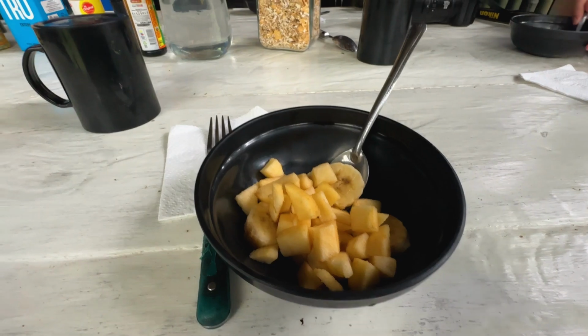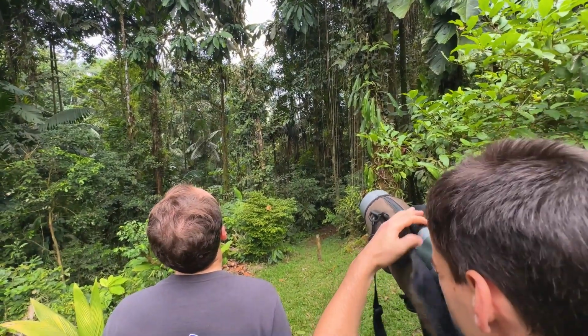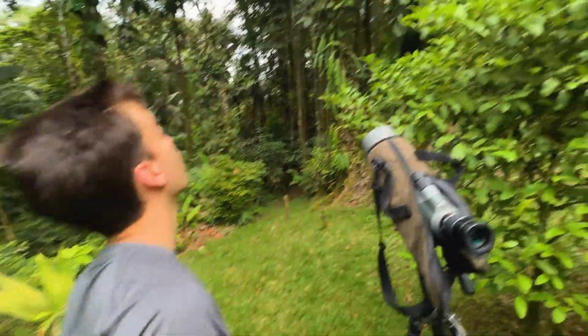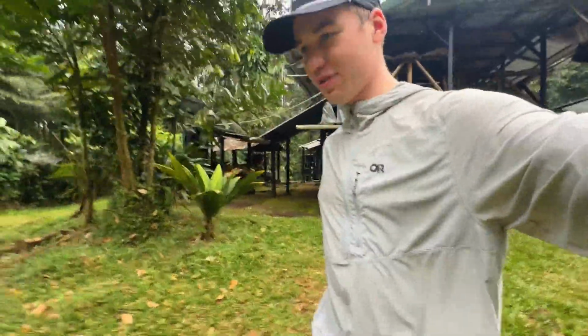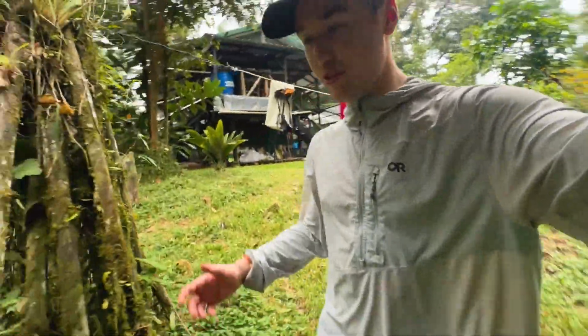Some fresh fruit for breakfast. Breakfast has been interrupted by some macaws that landed. I don't even see him yet. Whoa! Nice bird. All right, some classic fried eggs and toast. We're done breakfast, all fueled up. Thierry just gave us the instructions of how to get to this trail. Sounds like it's gonna be a really big one, but you're rewarded with a view. That's if we make it there.